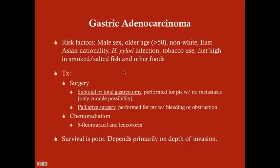H. pylori infection is another risk factor, and then tobacco use as we had in this patient. So we had the male sex in this patient, we had the older age, the non-white, the East Asian nationality, the H. pylori infection, or the past H. pylori infection, and the tobacco use in this patient. So all of those risk factors were present.